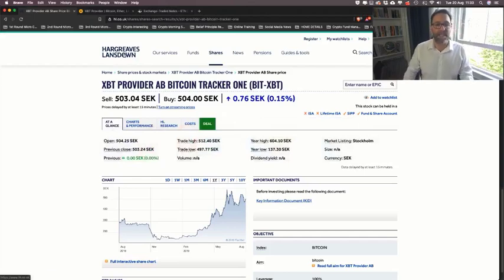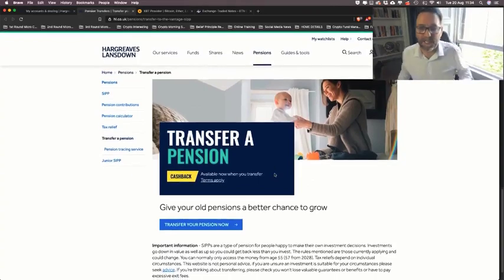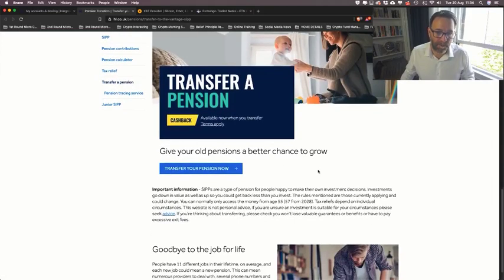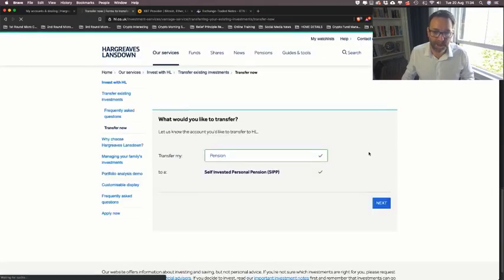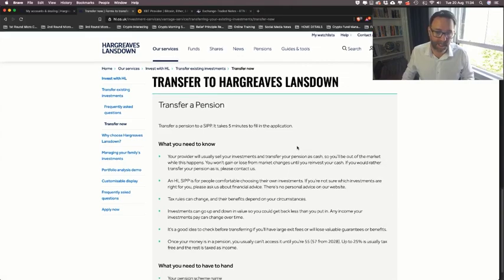Okay, so once you've signed up for a Hargreaves Lansdown account, you've registered, I'm just going to sign in just now, and you're not going to see this bit. Okay, so this is once you've signed up and got an account. I've got my account details open there, just to show you exactly what you can do. Transfer your pension now. So click on transfer your pension now, and it's called pension, self-invested. This is the one you want to transfer it to. Once you open a self-invested personal pension, which is a SIPP, you can click on next.